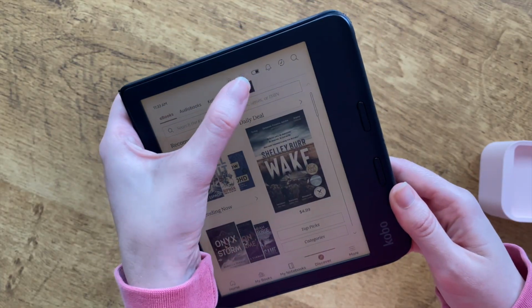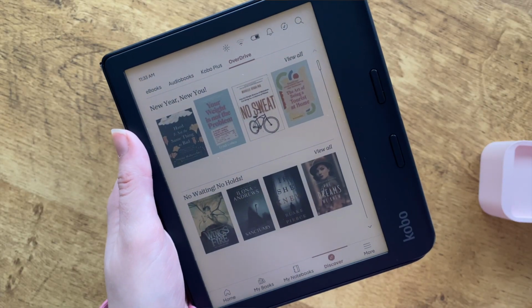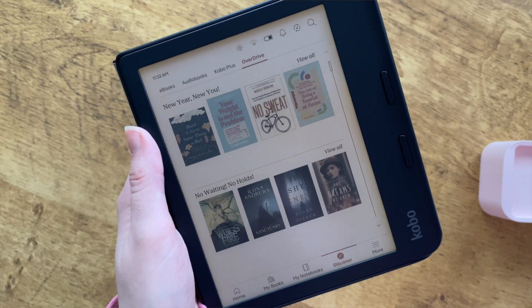And yeah, I think just having access to my library on my Kobo means I'm using books from the library more than I would otherwise. I've not been enjoying reading on my phone so much, so having access to the ebooks on my Kobo is making such a big difference, and I'm reading from my library a lot more.